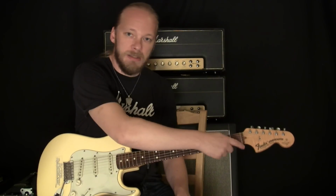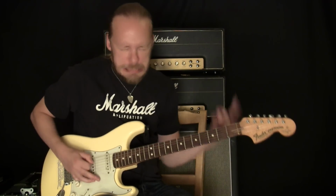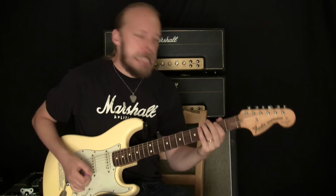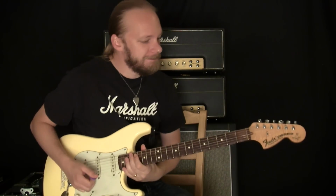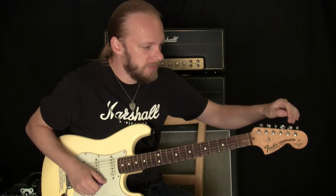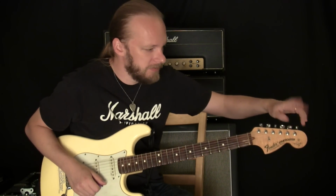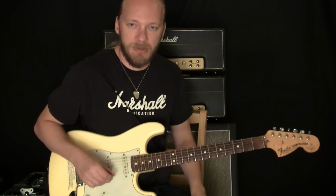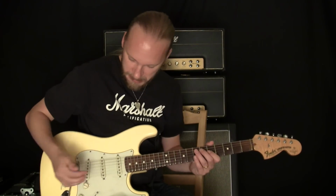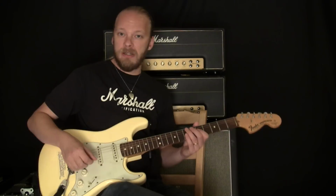It has the brass nut, which is great for open string stuff. And it has the Fender tuners, which I like, apart from this one, because the E string sometimes slips out and that's annoying. Now, this was the first guitar that I bought that had scallops. It was the first time I tried scallops.